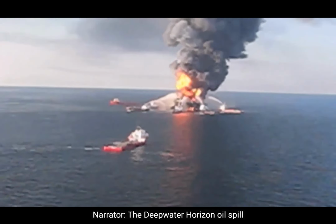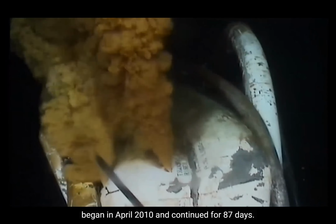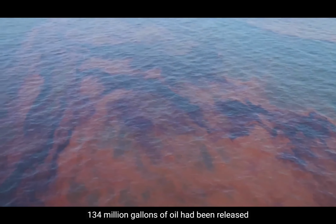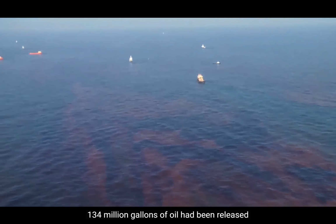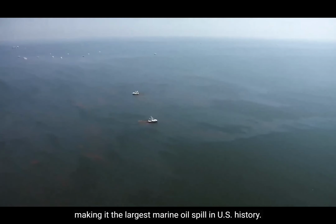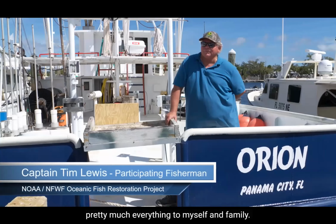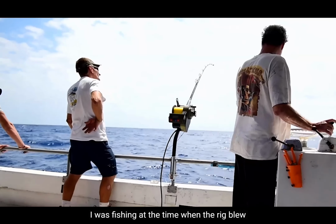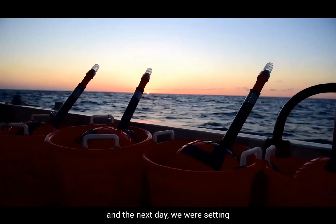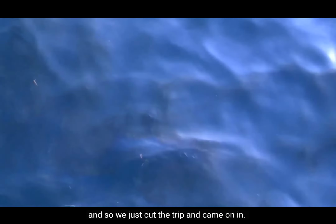The Deepwater Horizon oil spill began in April 2010 and continued for 87 days. By the time it was finally contained, 134 million gallons of oil had been released into the Gulf of Mexico, making it the largest marine oil spill in U.S. history. The Gulf of Mexico is pretty much everything to myself and family. I was fishing at the time when the rig blew, and the next day we were sitting and I saw the oil on the surface, and so we just cut the trip and came on in.